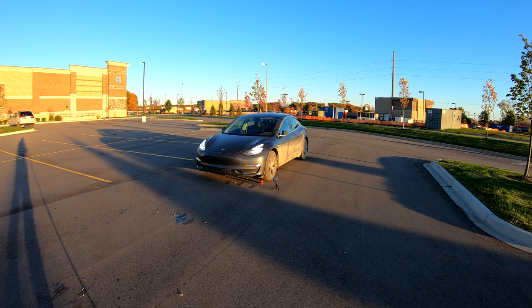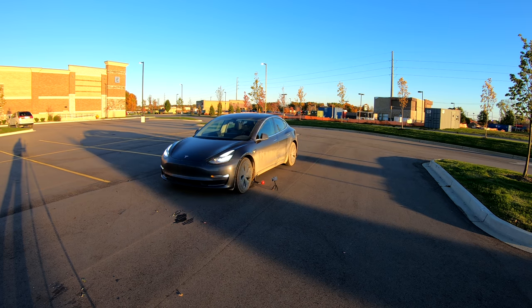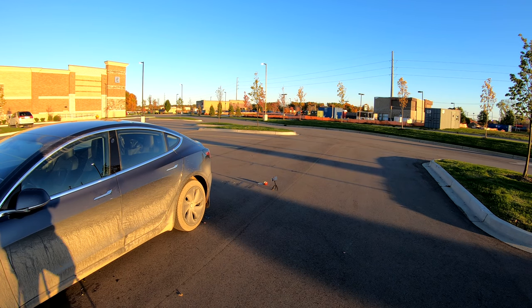Well, it's obviously not detecting this apple, so I'm just gonna put it right under the tire so we can move on here onto some bigger stuff. Okay, and it crushed it without even noticing, as expected. Actually, that one I thought maybe it would kind of notice, but it didn't.